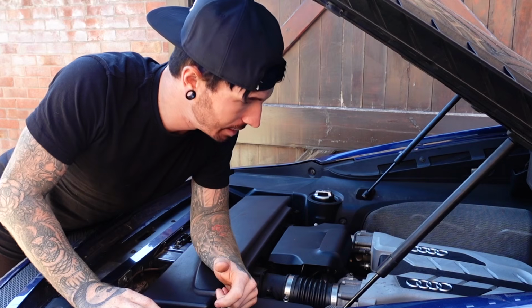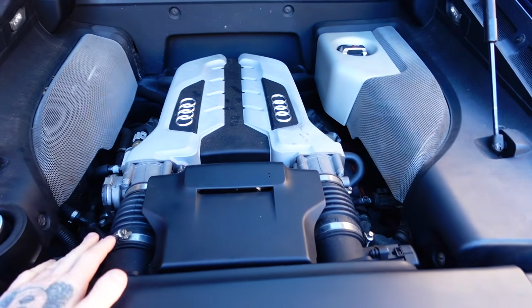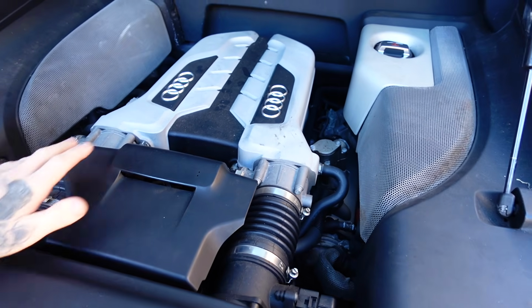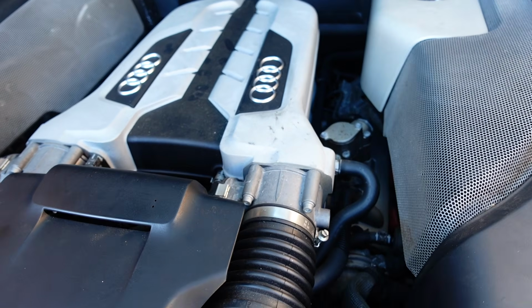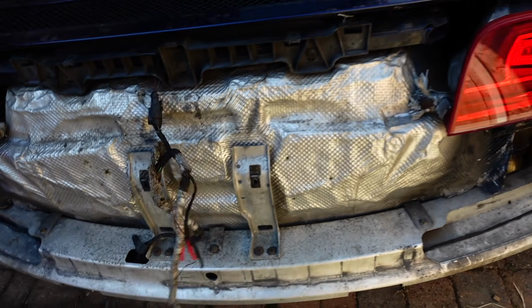Now, where, or how do we even start on this? Now, here is a 4.2 V8. It's not much different to the Audi S5 that we had on the channel, so these do suffer from the carbon build-up, which the S5 did as well, so that would be something that we definitely need to be looking at. As for the wiring, we'll get to that at another video.